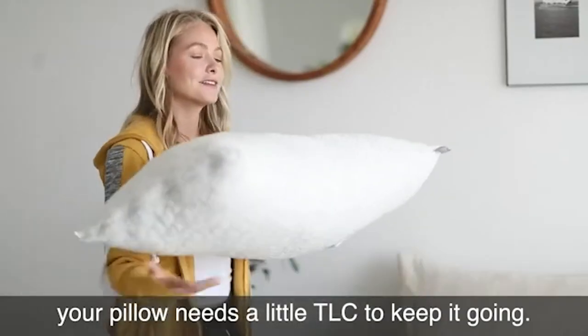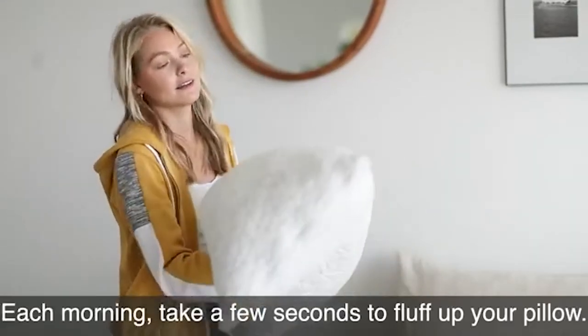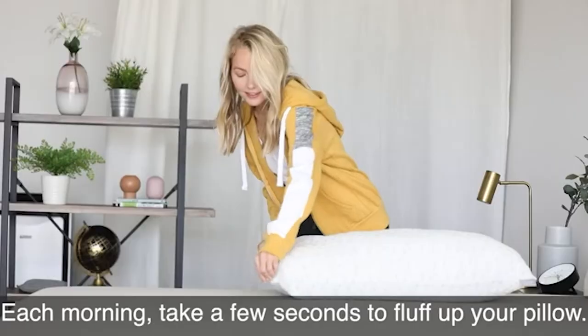We purchased the Coop Home Goods memory foam pillow so our reviewer could put it to the test in her home. Keep watching for our full product review video.